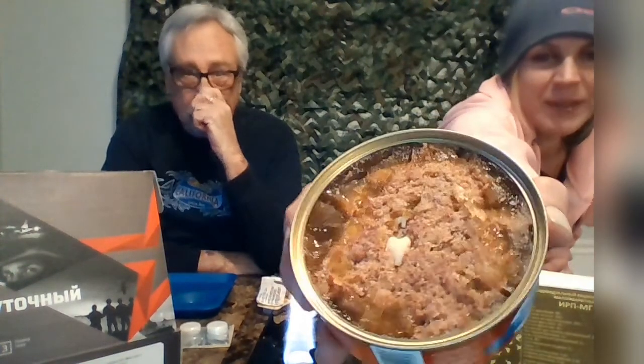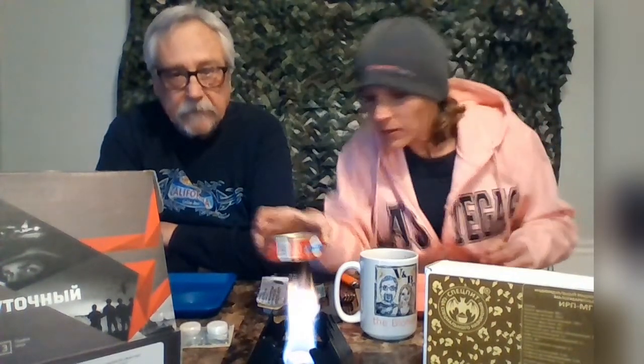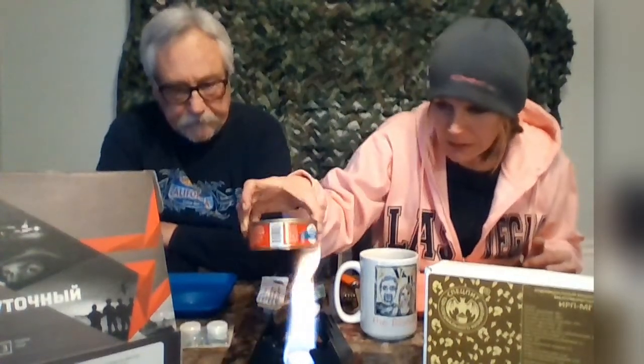I'm guessing that melts when we cook it. Ooh, this can is beefy. I'm scared I'm going to kill myself with the can. Since I don't do meat, that looks really disturbing. I'm hoping when we cook it, that'll be better. Alright, here we go. Fingers crossed. That's disturbing.